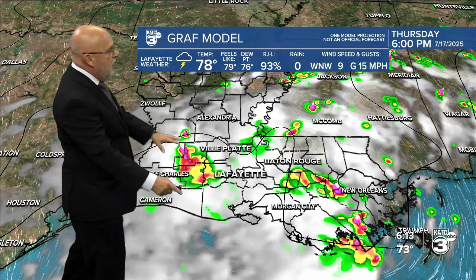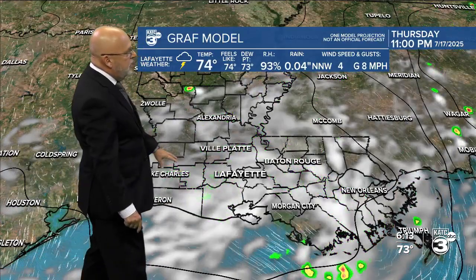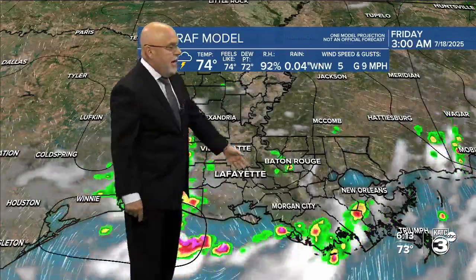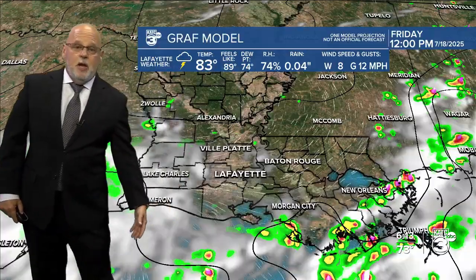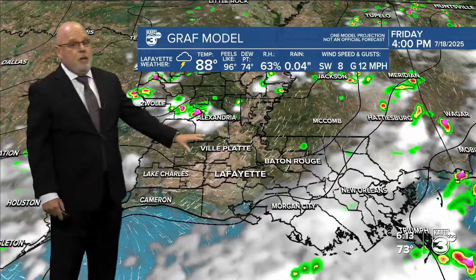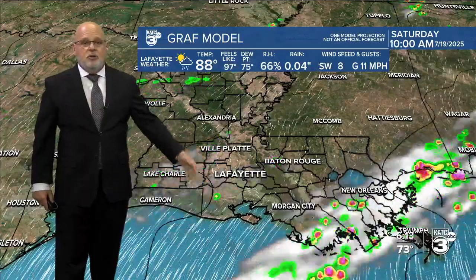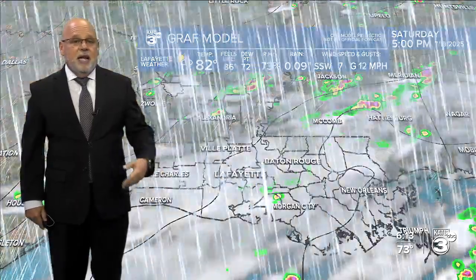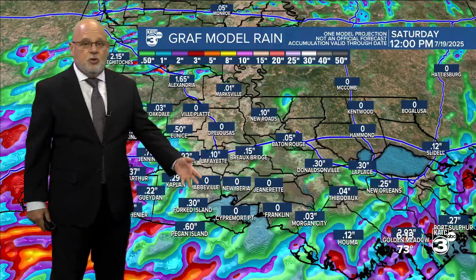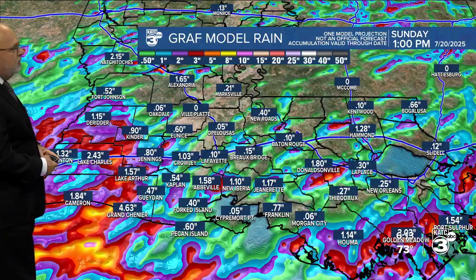Here's the graph model. We'll see if it's verifying. It's capturing that big batch of moisture, but it's insisting that things are going to quiet down. It's not picking up on the activity by Pontchartrain. So bottom line, I expect activity to redevelop overnight tonight through tomorrow morning. Then maybe a break during the day tomorrow. I wouldn't be surprised if we see a little sun during the day, and then scattered showers and thundershowers popping back up as we head into Saturday. But right now, not much rhyme or reason. Activity's moving along, so I'm not expecting major flooding. The graph model looks like it's absent of some rainfall, but anywhere between 1 to 4 inches of rain will be possible, and we're going to see lots of variability.